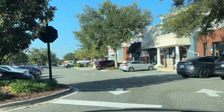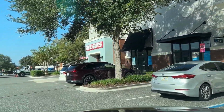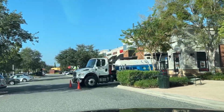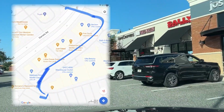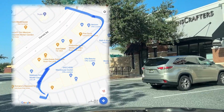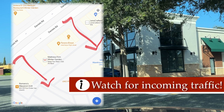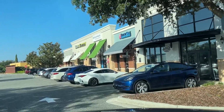Okay. Over here we have a South Beach Tanning Company, a Verizon, and AT&T practically right next to each other. Five Guys. Firehouse Subs, Just Salad, it says eat with purpose: salads, wraps, bowls, avocado toast, smoothies, and soups. A nail salon, and I think a Sally Beauty Supply, and a LensCrafters. We do have another entrance off of northbound Daniels Road here. I am facing southwest right now.